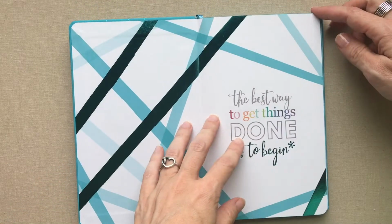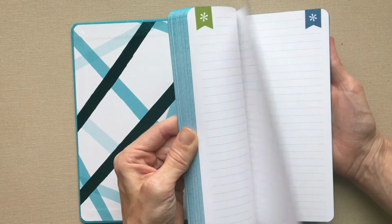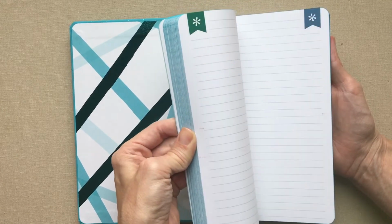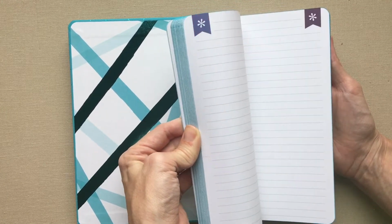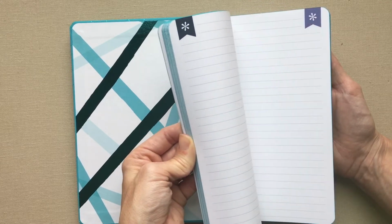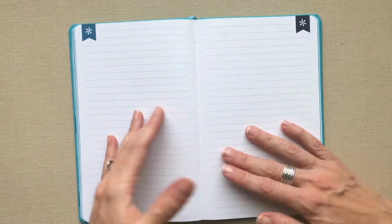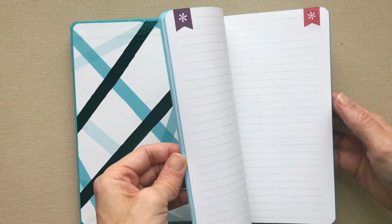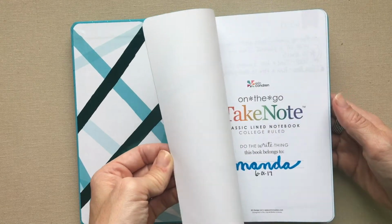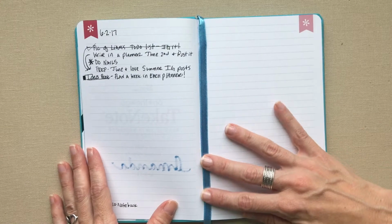Okay, so this notebook goes through different asterisk colors, as you can see, and it just cycles through them and recycles through them. I'm not a huge fan of having the little tab with the asterisk at the top of your page. I'd rather have it plain, but that is Erin Condren's signature thing. Okay, has a place for your name in the front, and then it just starts right in.